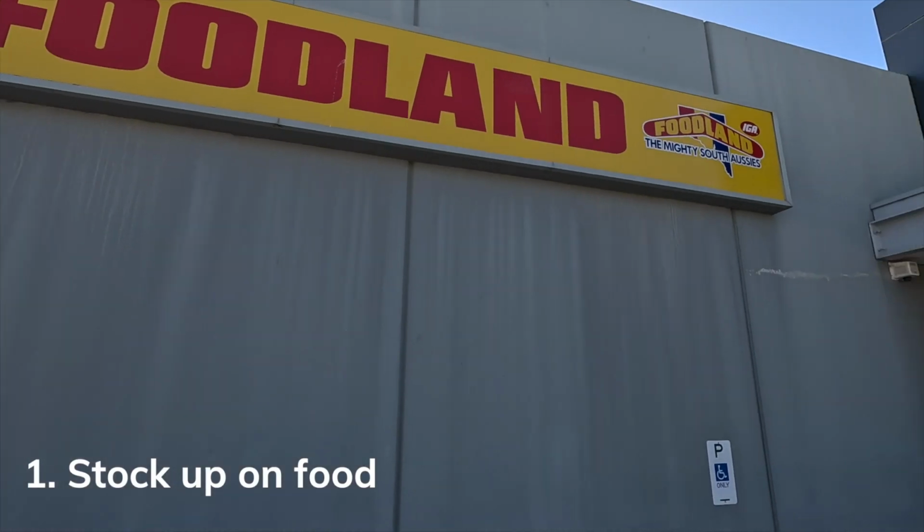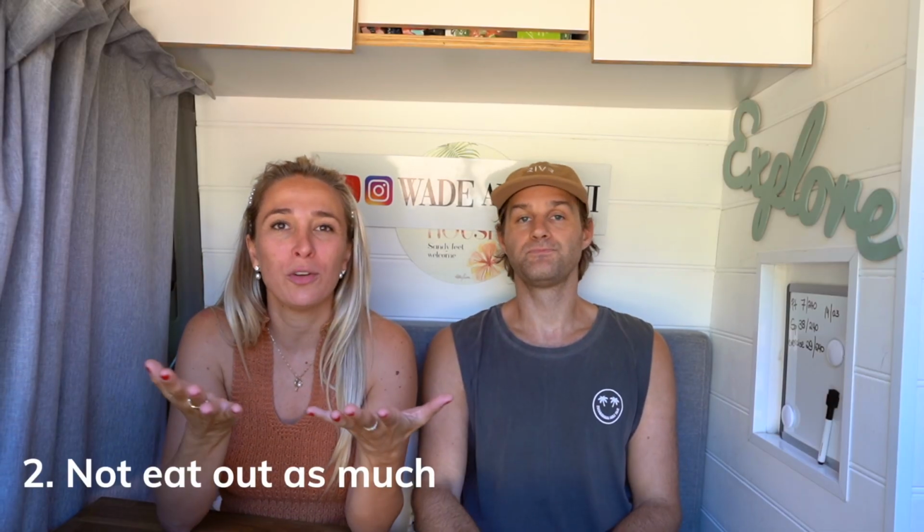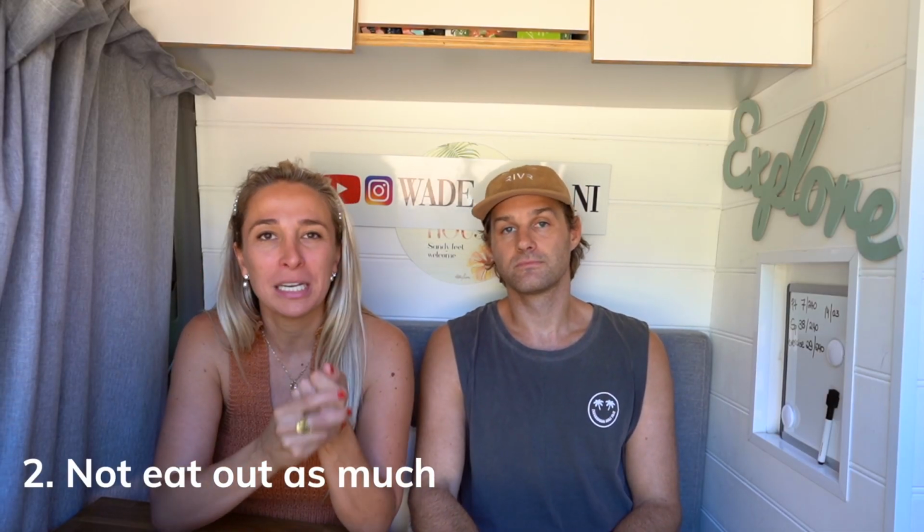And we have 2 tips if you want to save money while traveling around Australia. Number 1 is if you are going remote, make sure you stock up before, because groceries can get really expensive in remote areas. Number 2, try not to eat out as much. It can be very tempting to go out and explore new restaurants, especially at the beginning when you're taking it as a holiday, but try to control yourself, and that's a good way of saving money.